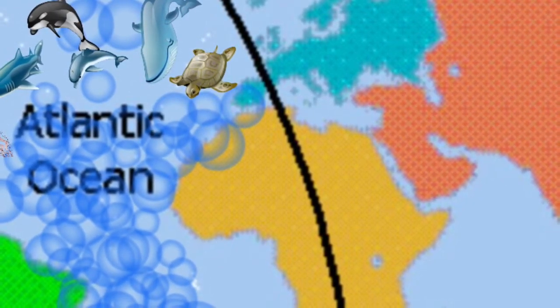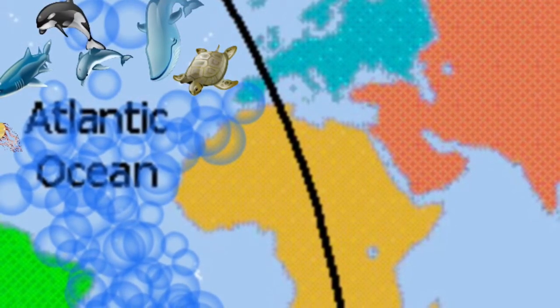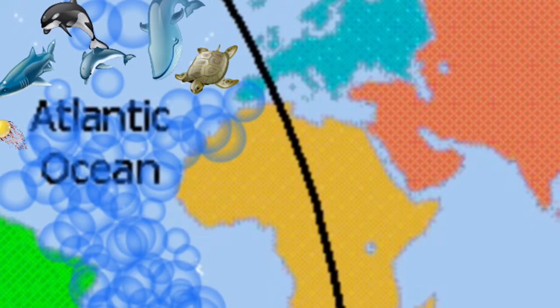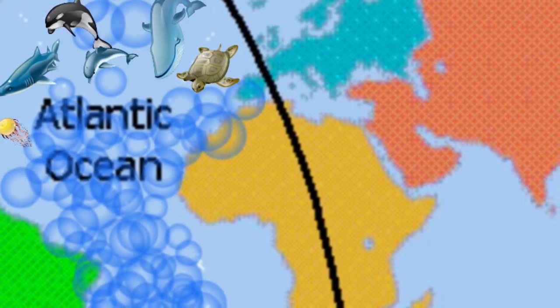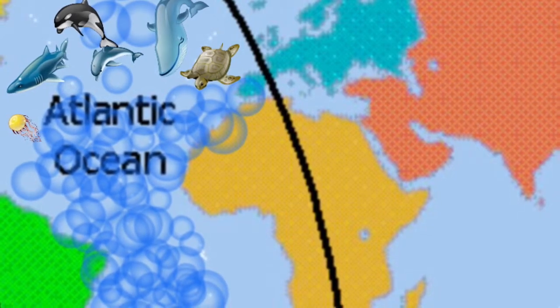It is the second largest ocean in the world, if you see here. If you just look, it covers 20% of the world.